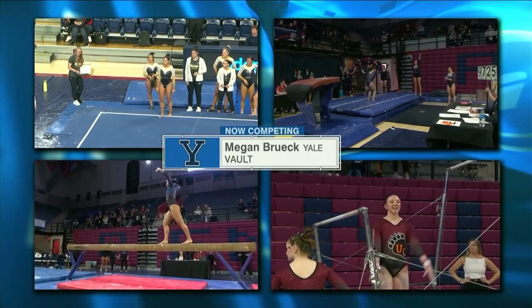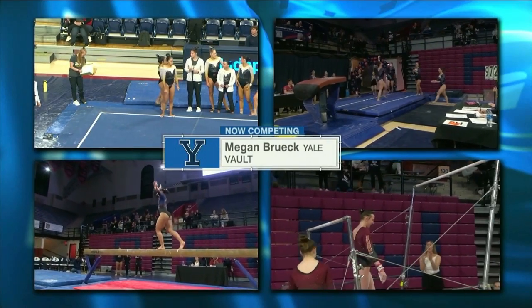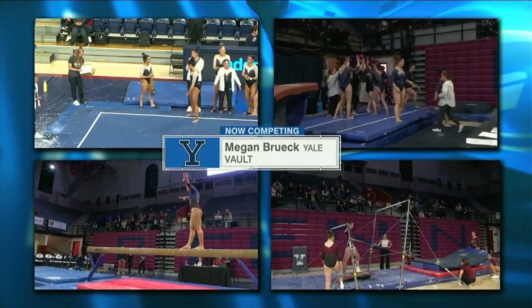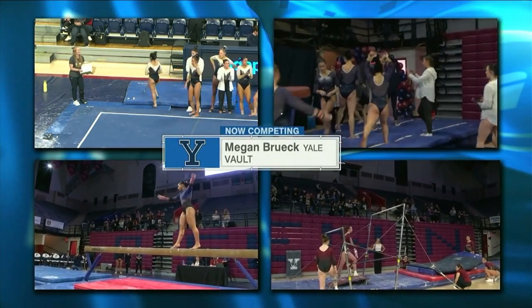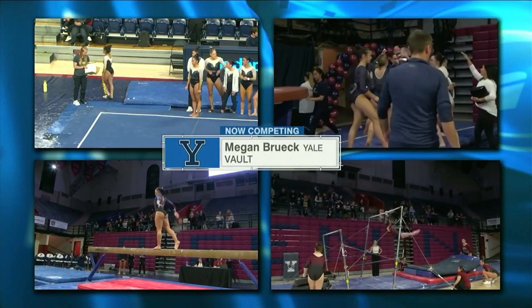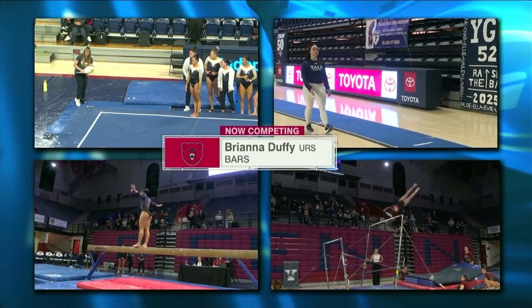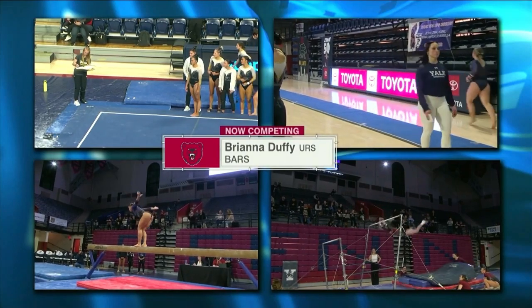For Yale, wrapping things up right there with Megan Brewitt. That handspring front pike, nice height off the table. Does tuck her knees a little early, so she'll get a deduction there. But overall, nice job. Brianna Duffy for Ursinus working on bars right here.